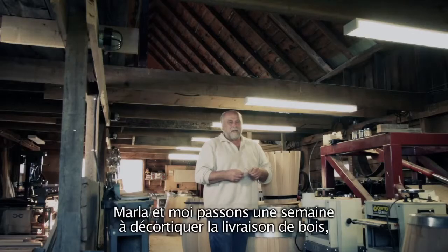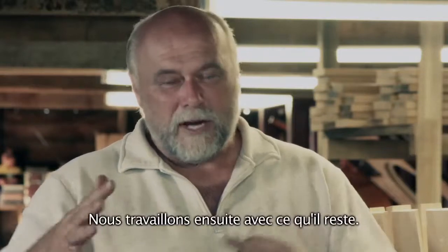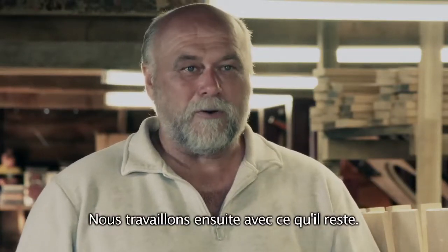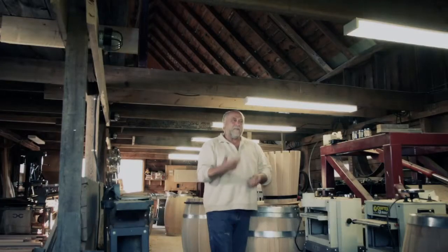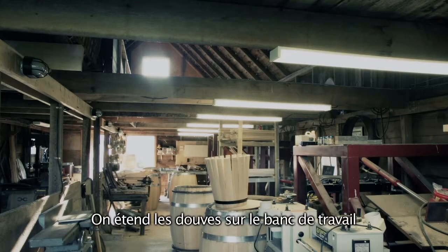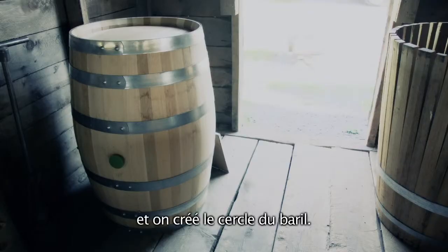Marla and I will spend a week going through a lift of wood, quality checking everything. So basically we eliminate every little flaw in the wood. We cut it all out. Whatever we end up with is the wood that we work with. So then we create a stave. Once we make a stave, then we have a setup machine or a Cooper's bench. We lay out staves in this bench. It creates the circle of the barrel.